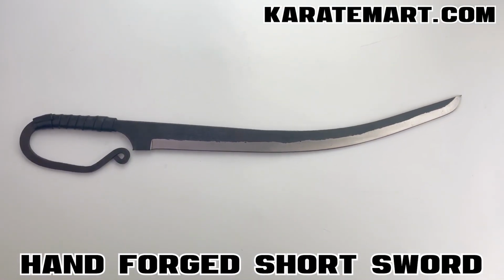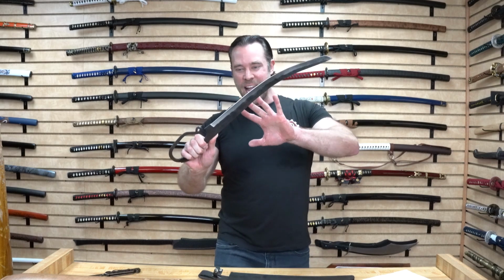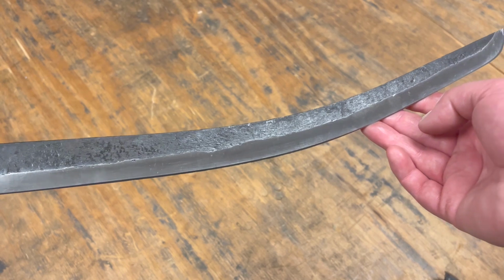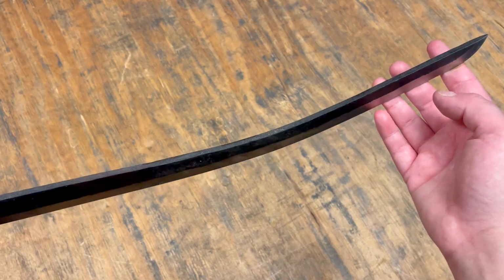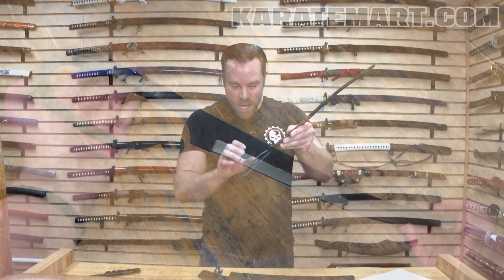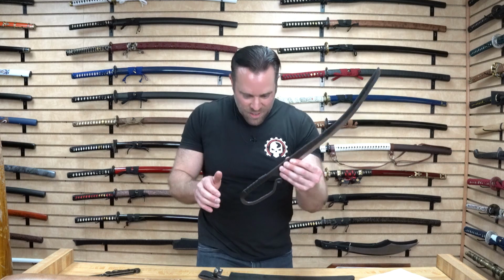I'm not really liking this, Amanda, I have to be honest. I know the blade is supposed to be curved, but this blade is not curved very nicely. This is hand forged from carbon steel, but the thing that's bothering me the most about this is how thin it is. It doesn't fit my hand very nicely, and the manufacturer says that this is a leather wrapped handle, but that's just like a piece of leather or even vinyl tape that's around there.